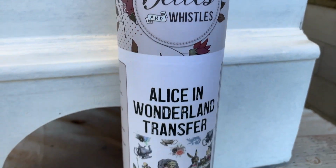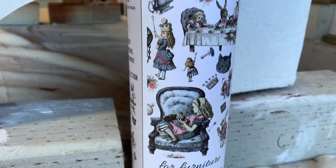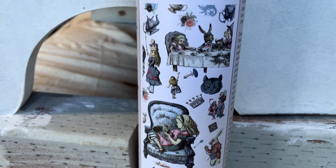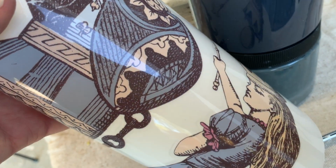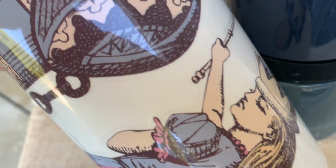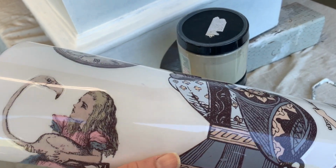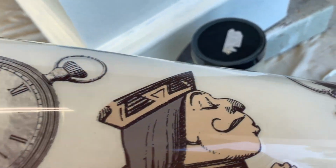I thought that would be a lovely scene setter, so to speak, for these amazing Alice in Wonderland transfers by Dixie Belle. Here you can see how those colors are all within these transfers.